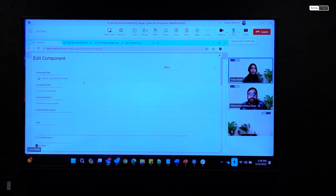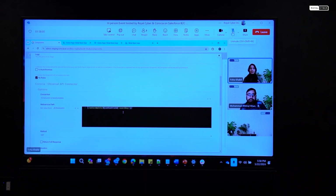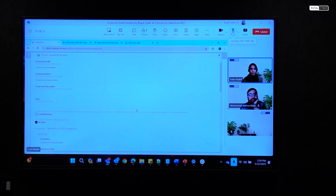In our autocomplete over here, if I scroll down, you can see that I've used this JS expression from here. It's a string that I'm going to append into the base URL that I defined earlier in the connection. This completes the API endpoint that you want to hit, and that is pretty much it for the autocomplete.